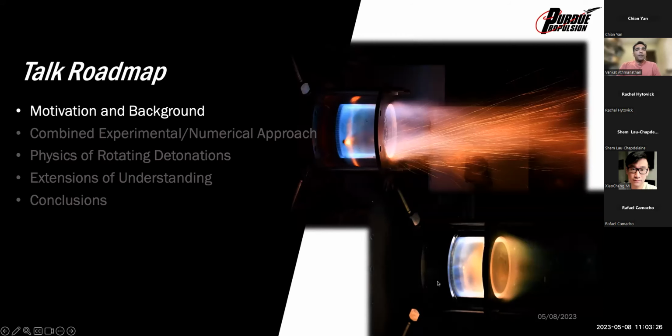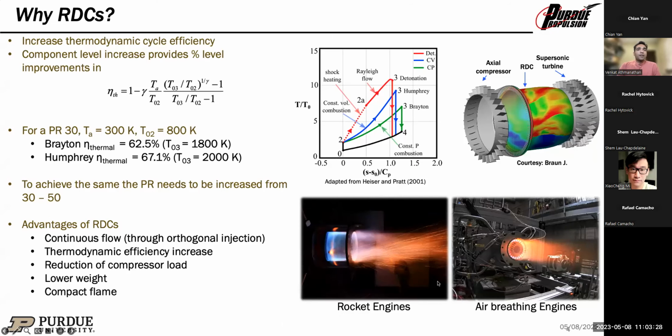With that, let's go to the motivation and background. So why RDEs? Everybody is aware that you can increase thermodynamic cycle efficiency using detonative combustion. This is adapted from Heiser and Pratt. You can see that the detonation cycle actually has a larger area under the curve for the same pressure ratio, and what that means is you'd be able to get more work output. The picture on the right here was provided courtesy of Professor Braun. This is an actual compressor coupled to an RDC, which is coupled to a supersonic turbine.